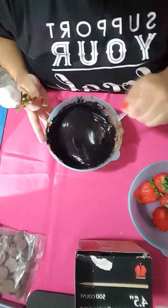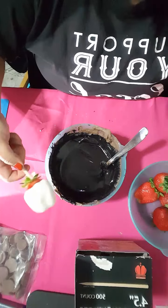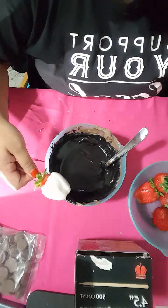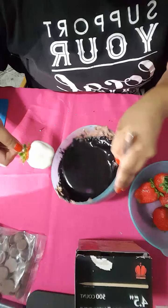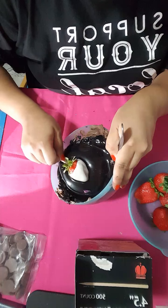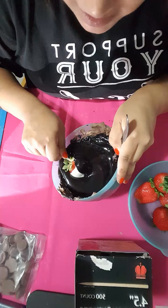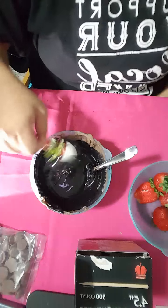Okay, here goes another one. Alright, so it's what I do, you guys. I don't know if there's another way of doing it. I just put my finger in the center of what I want, and that's gonna be my guide. Tilt my chocolate a little bit, and I put it in, and then go to one side to where I want it, to the center. And then I go the other way, and I try to peek in. Yeah, there you go.